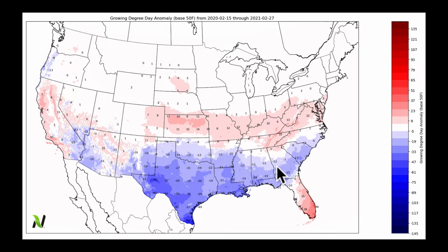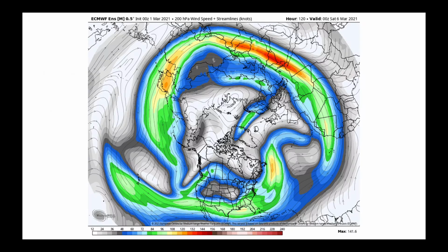But just take a look at this. Across much of the peanut and the cotton belt, getting back over here to the south, because of that colder air that was in place in the cool shot we're going to start off the week with down here in Texas, not picking up any additional GDUs as we get started out here in this new month of March.